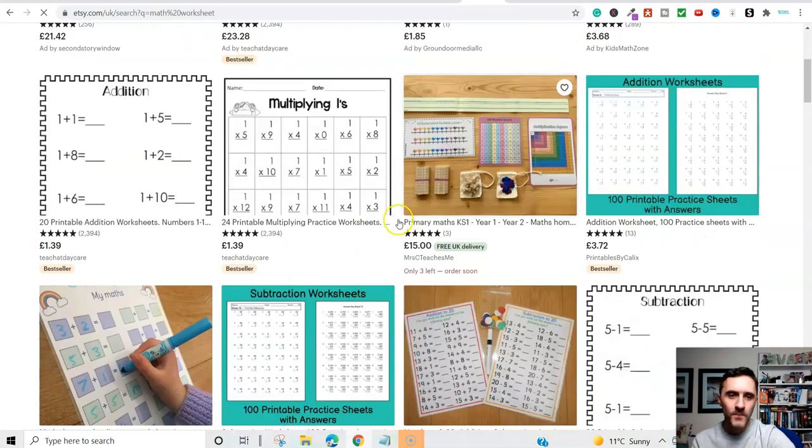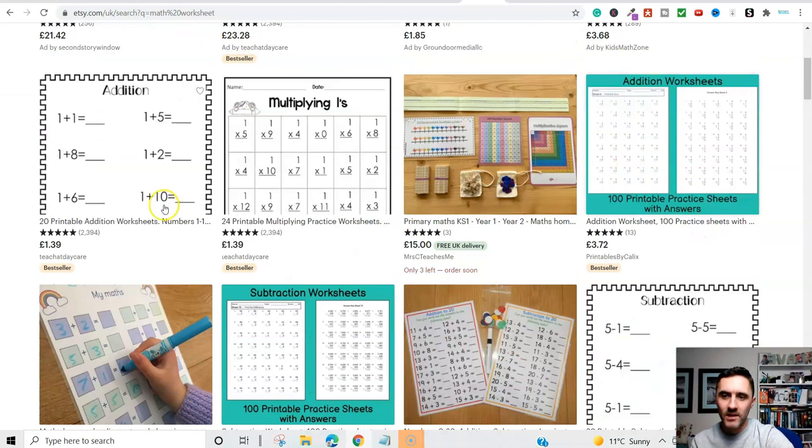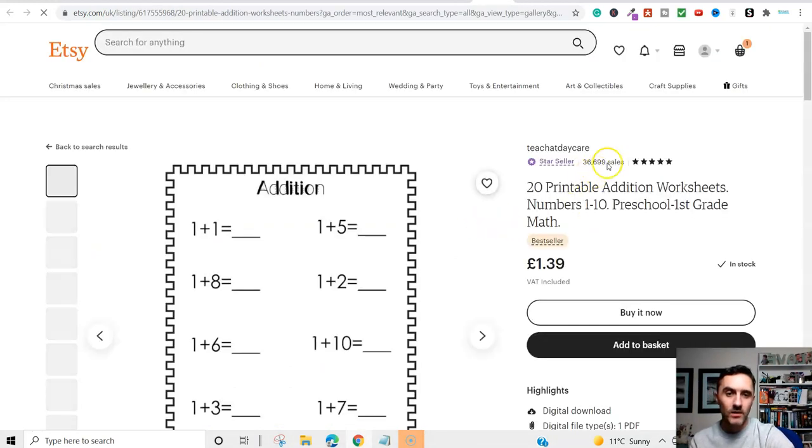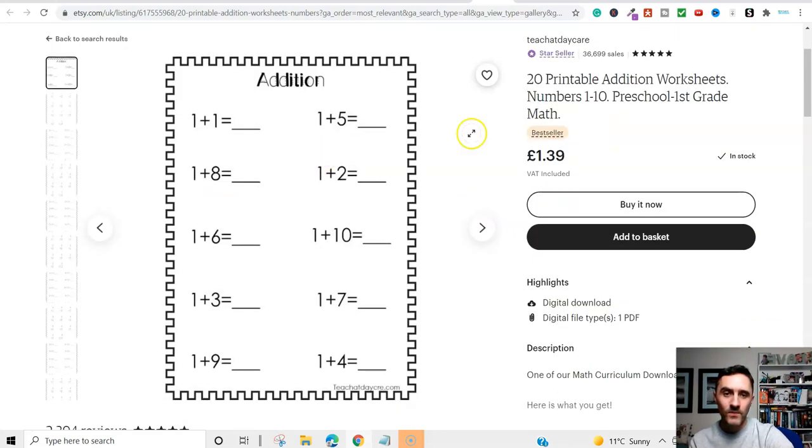And you see these here? Look, it's just ridiculous. This whole method's ridiculous. Look at this one here, 20 printable edition worksheets, £1.39. They've sold 2,394 of them. If you go into this shop here, we will see again, look, they've had 36,000 sales. This one here is just 20 printable worksheets.